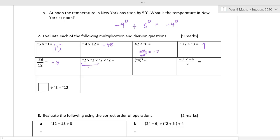Negative 2 times negative 2 is positive 4. Now, what's that times negative 2? This is a tricky one. What's 4 times negative 2? Okay, negative 8. Then what's negative 8 times negative 2? It's positive 16. Okay, that's a tricky one, but it's only worth 1 mark.